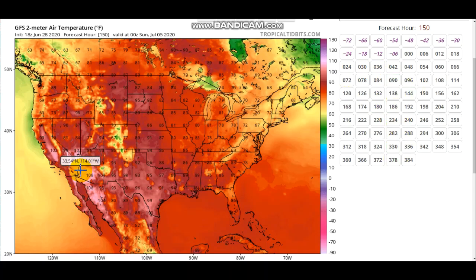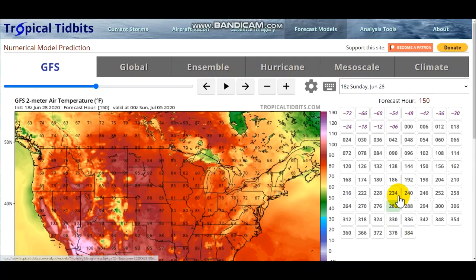You could see right there across southwestern Arizona and southeastern California, Southern California, we just see very hot temperatures. And you can see Death Valley right there also highlighted by its heat.